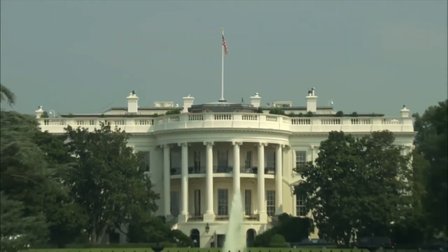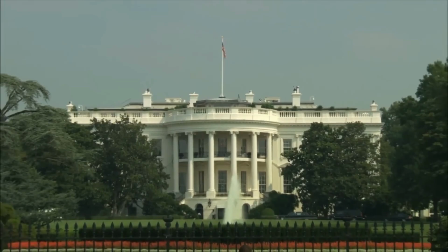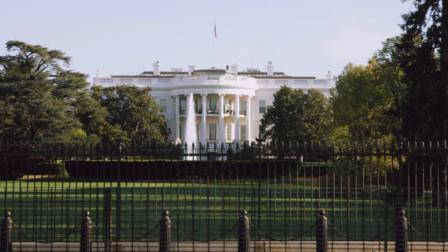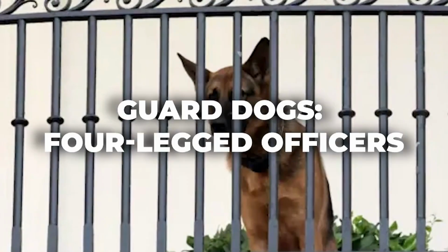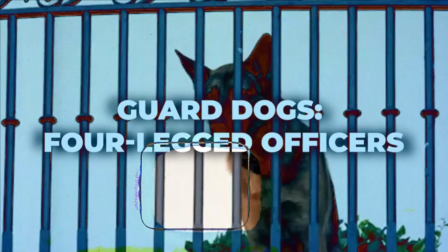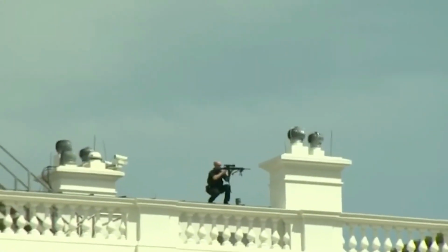But while the rooftop snipers provide an aerial security advantage, the White House also has ground-level security that's faster, more aggressive, and capable of taking down intruders in seconds: the highly trained guard dogs. Guard dogs, four-legged officers. When most people think of White House security, they imagine armed agents and high-tech defenses.